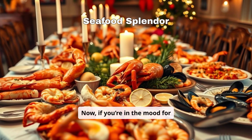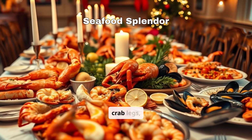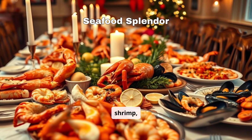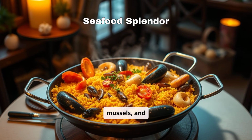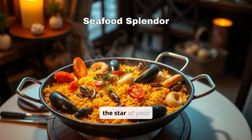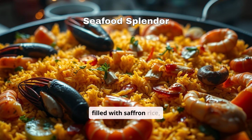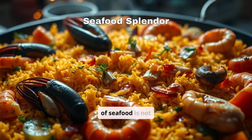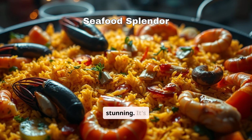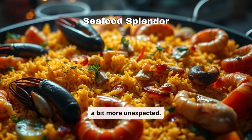Now, if you're in the mood for something a little more unconventional, how about a seafood feast? Think crab legs, lobster tails, or a seafood platter full of shrimp, mussels, and oysters. For a more intimate affair, a seafood paella could be the star of your Christmas Eve table. This one-pan wonder filled with saffron rice, vegetables, and a mix of seafood is not only delicious, but also visually stunning. It's perfect if you're looking to impress your guests with something a bit more unexpected.